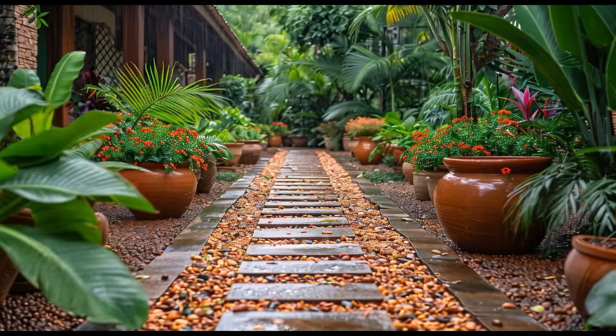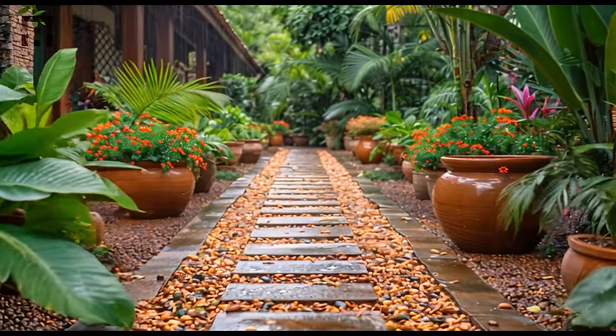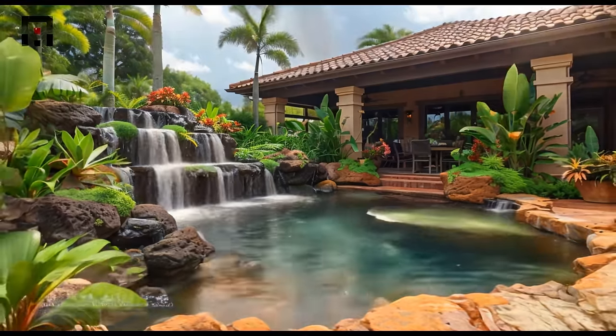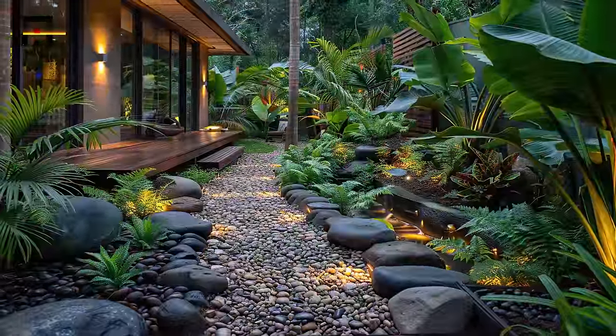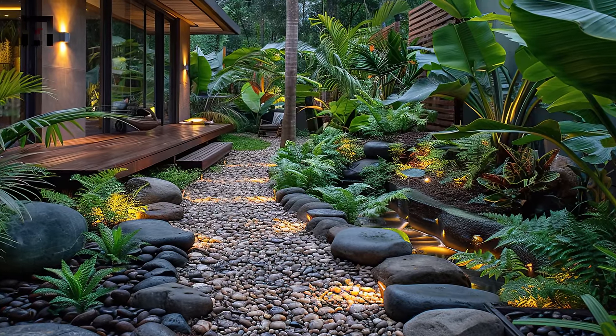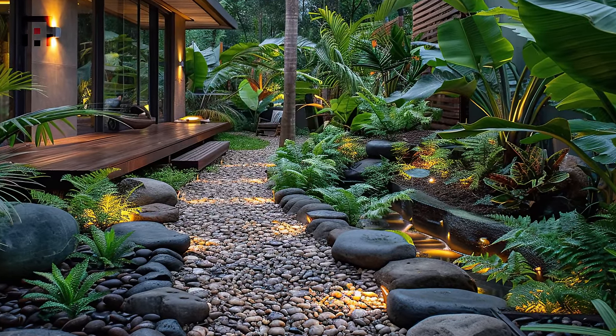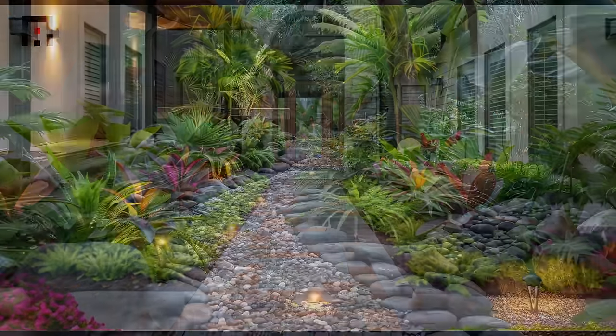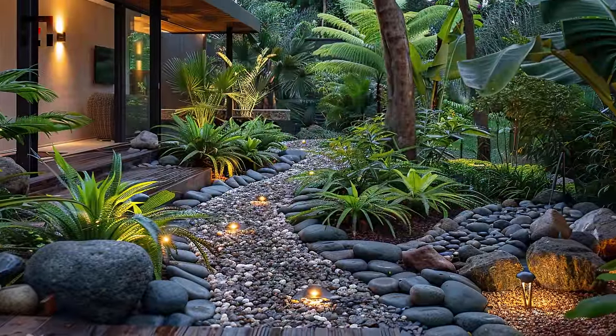Are you dreaming of escaping to a tropical paradise but stuck at home? Why not bring the paradise to your backyard? With a few DIY ideas and a touch of creativity, you can transform your outdoor space into a lush tropical haven that you'll never want to leave.